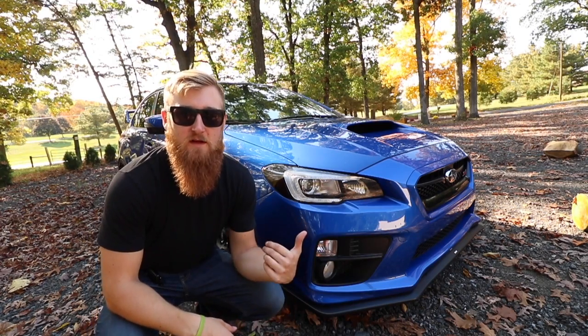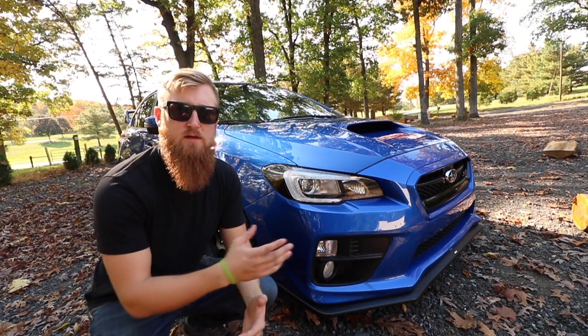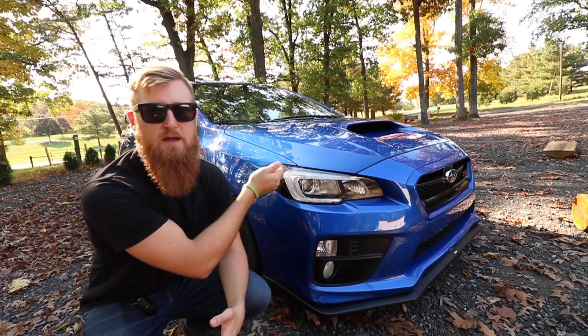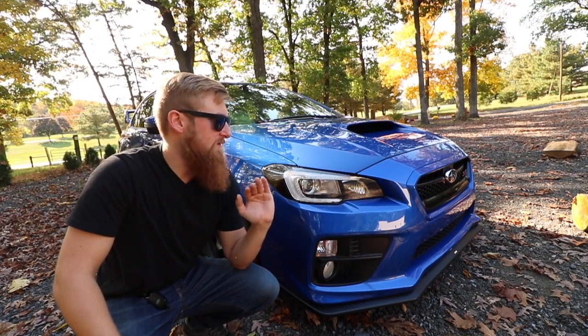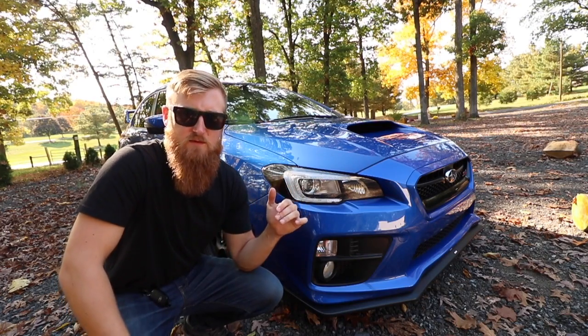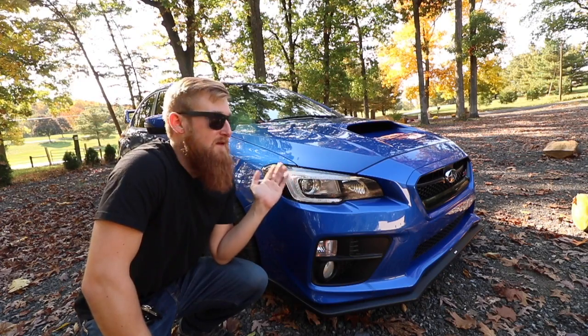While I'm still up at the front of the car, I might as well tell you about the protectant that I have on it. I went with an XPEL clear bra covering the front bumper, the hood, and even the mirrors. Since I daily drive this car, it's almost a necessity for me. I really wanted to keep the front end paint looking as good as possible, and so far I can say that it's done a pretty good job. As you can see, you can't see it at all.